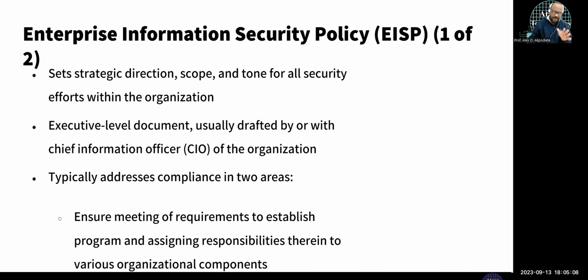So in terms of enterprise security policies, just understand that executive level documents are usually drafted by the CIO. If I'm looking at the organizational chart, you might have to look at the previous video to see where the CIO fits in the organization. But generally, you have the CEO and then the CIO. And under the CIO, you have the Chief Information Security Officer, or the CISO.